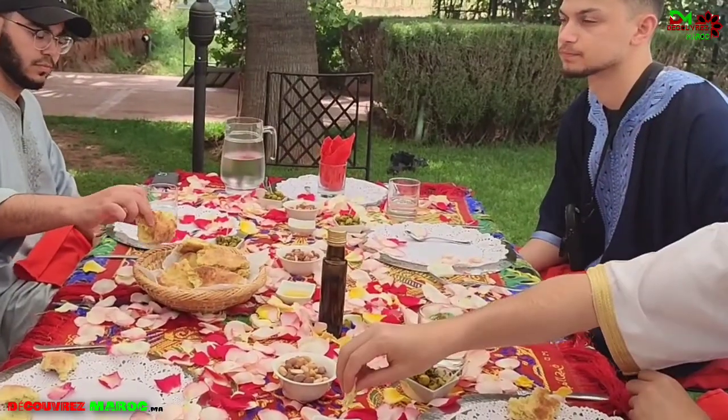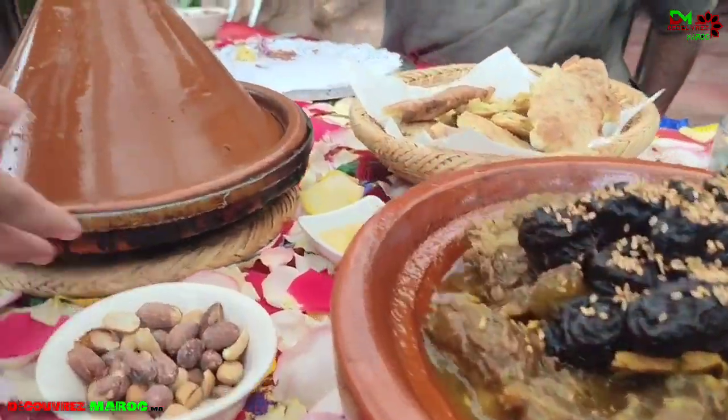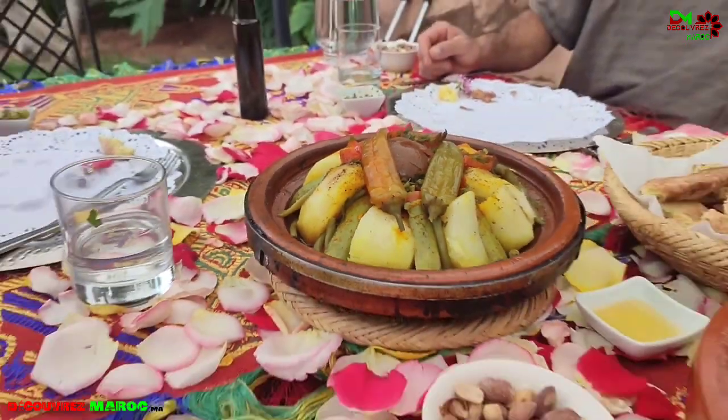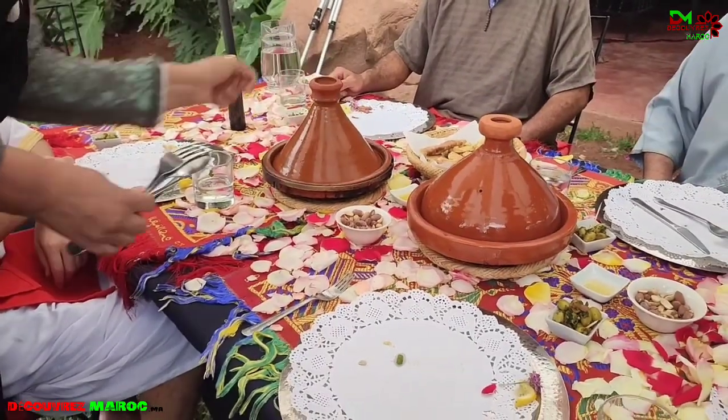Then the first entry is our Moroccan salad with fresh spices from the garden, followed by a little vegetable green soup with saffron, and then our delicious saffron rice with 2 tagines. One is with the vegetables, with the famous oriental spice ras el hanout, and the second one, the delicious beef with caramelized prunes and with sesame.